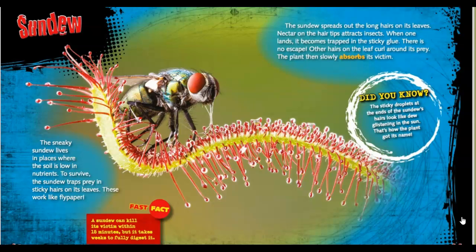Fast fact: a sundew can kill its victim within 15 minutes, but it takes weeks for it to fully digest it. Did you know the sticky droplets on the end of a sundew hair look like dew glistening in the sun? That's how the plant got its name.